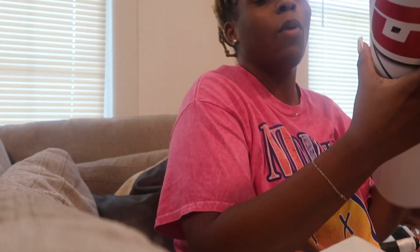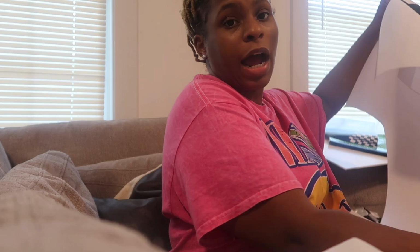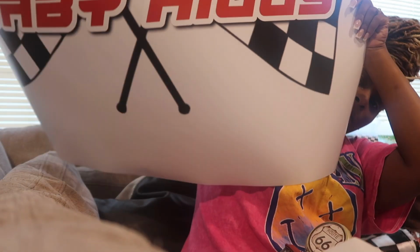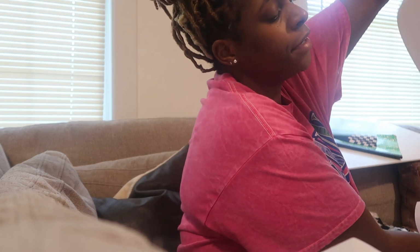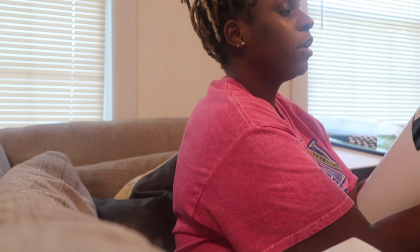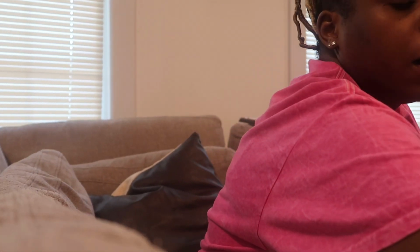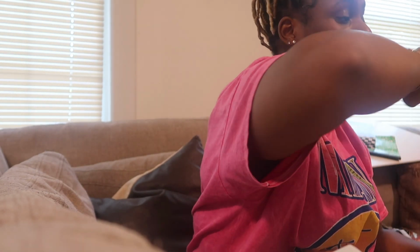And then I need to go to Michael's to get a foam board big enough, because I bought a white foam board, but the first time around when I did this order, I got the wrong size. Here's the sign, y'all. I got the wrong size, and the foam board is too small, so I need to go to Michael's to get the bigger foam board, so I can go ahead and make those signs today.